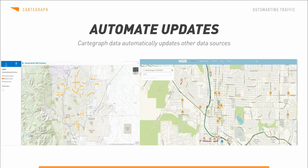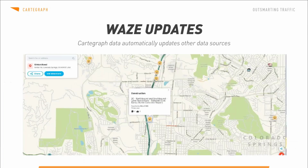Once that first media outlet started in January, obviously all the others started, right? And so now every single media outlet has a Waze traffic report that's showing all of our information, plus the Wazers that are reporting other issues.